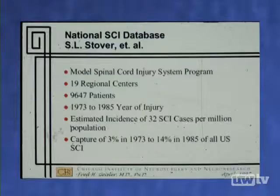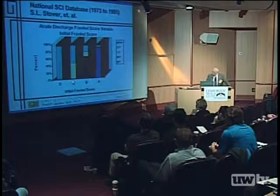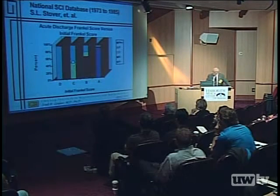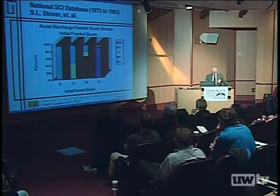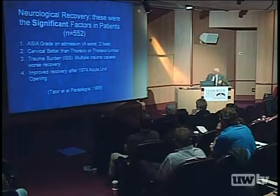If you look at some of the older studies, and this is now many years old, they showed the same thing. It's shown by comparing the admission grade with the discharge grade. And you can see, for example, if you're a C on admission, and the Frankel is the old ASIA, that if you're a C, about half the patients in the C category do recover to a better level. So, in fact, this is the natural course. Many patients do recover.